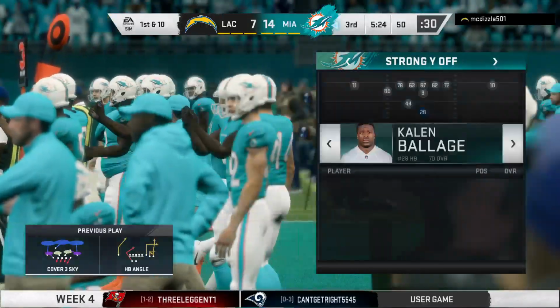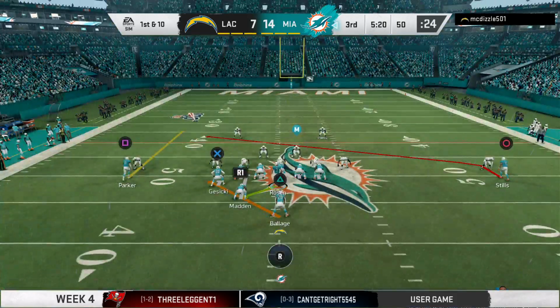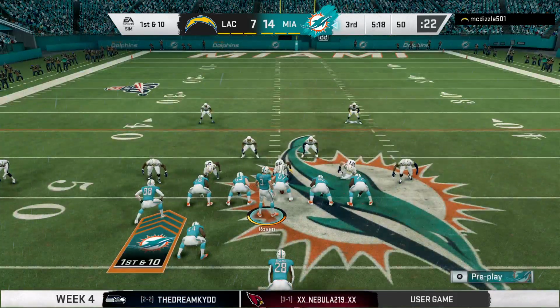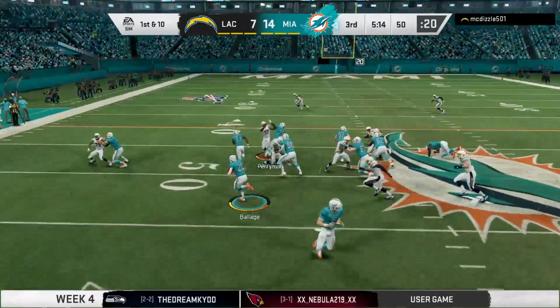Now that's absolutely frustrating for a defender. Had a chance to get him on the ground before he got to the sideline, but what great vision and understanding where he is on the field as he headed for the marker and picked up the 1st down.